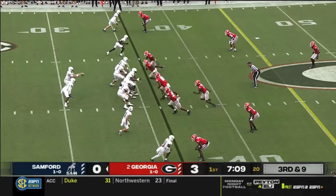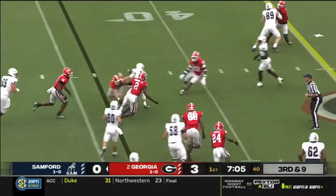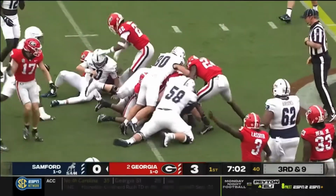Got a shot on Hires. He had a big game last week as a first-year starter, and here come the Dogs again. Hires somehow gets out of there, fumbles the ball, and Georgia's on top of it.